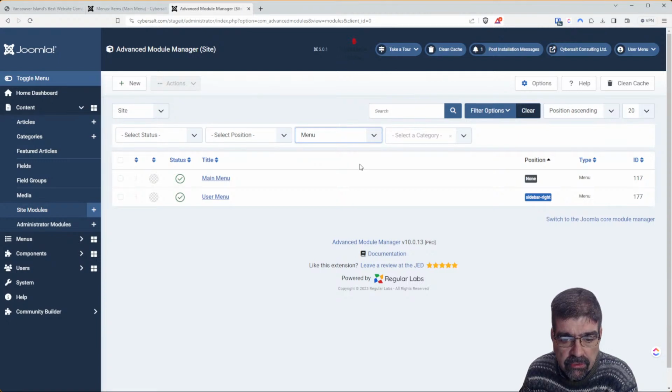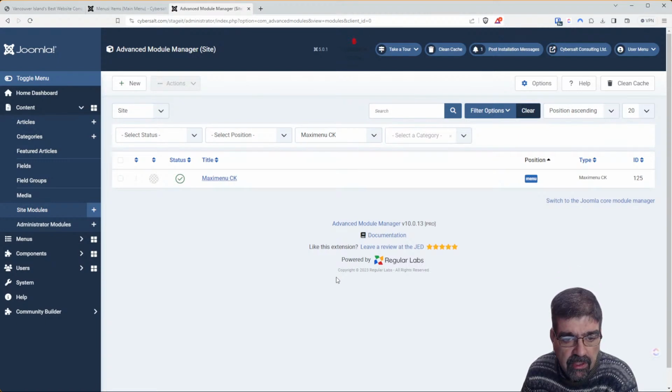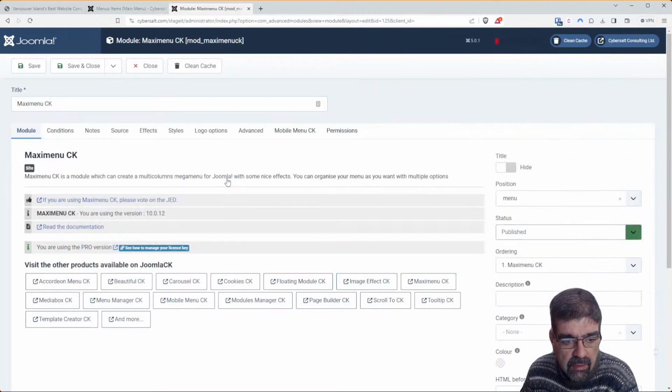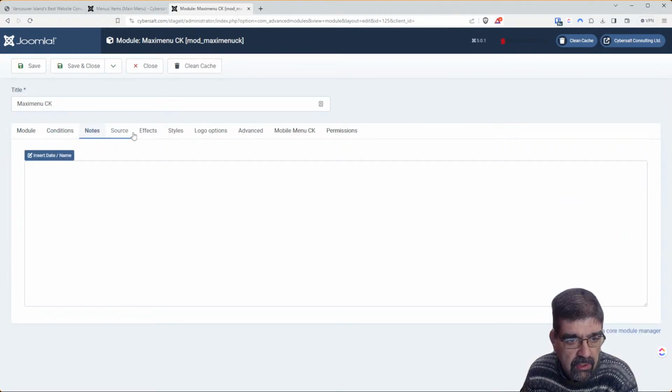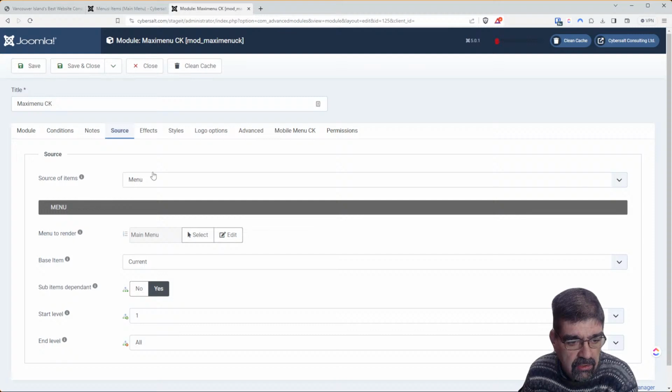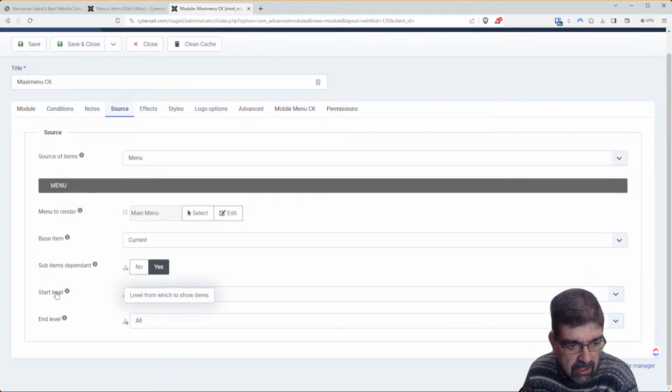Let's filter. Let's go to Maxim Menu CK. What do I have here? Maxim Menu CK. Oh, it's in the position menu. This could be it. All right. So, conditions, notes, source, menu. Okay, here we go down here.